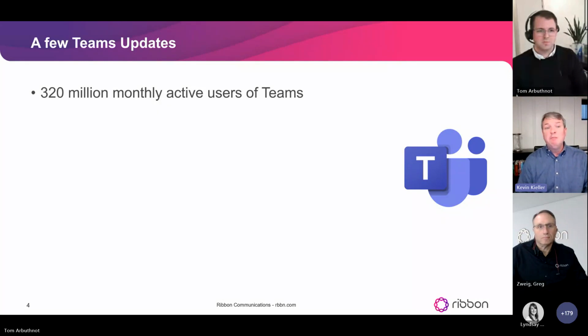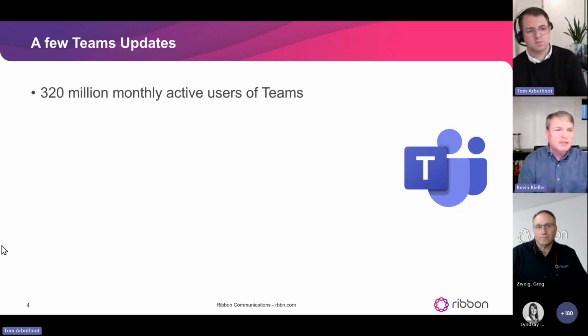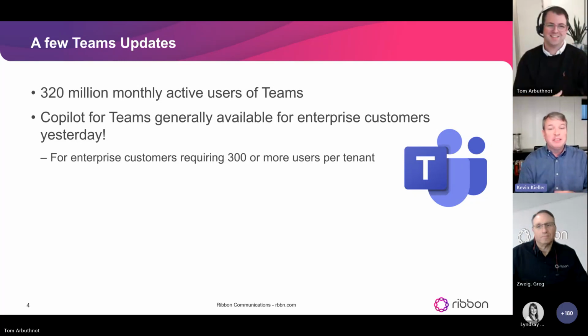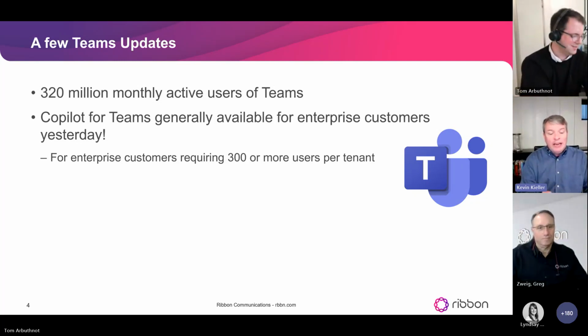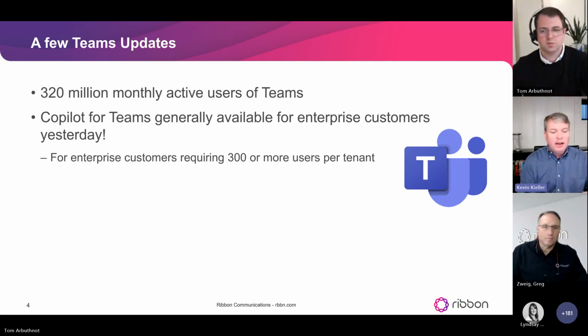There are 320 million monthly active users of Teams, and that was just updated a few days ago, October 24th, with Microsoft's Q1 FY 2024 results. So if we go to the next bullet, Tom? Yeah. I think I said yesterday, but it's today. Copilot for Teams is generally available today. And right now, and this required a little bit of clarification, it unfortunately is only available to enterprise customers requiring 300 users or more. It's going to be available for SMB, but there's no timeline. But anyway, exciting for large organizations.